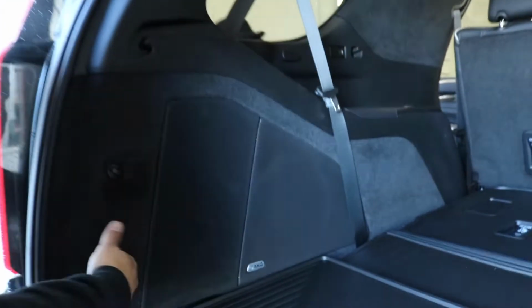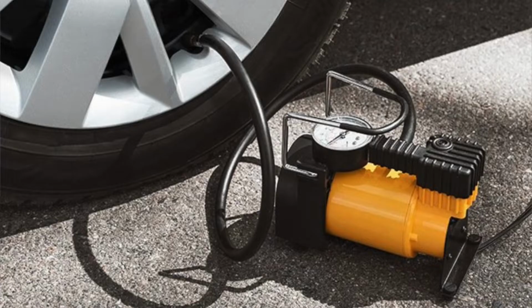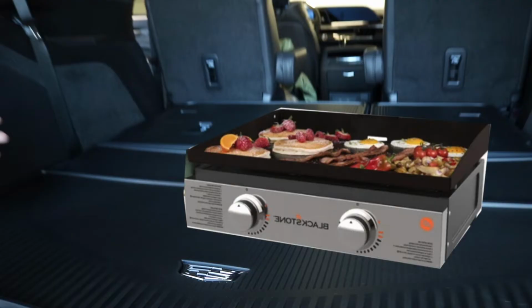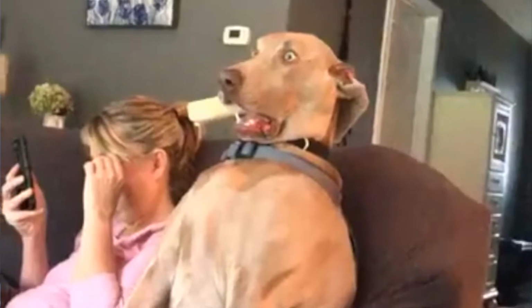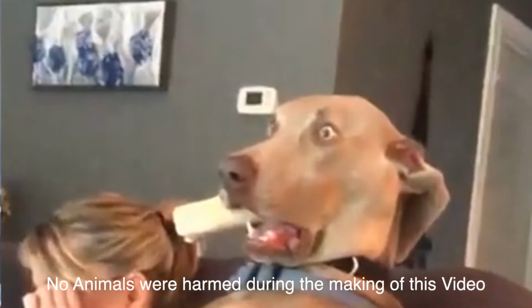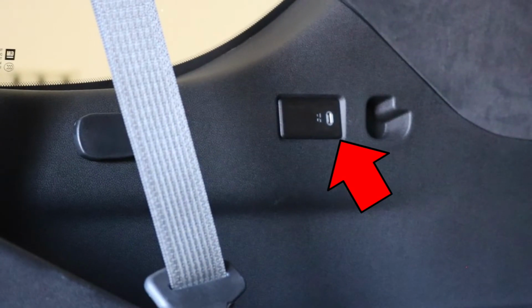They put the subs in the back right there. Another one on the other side right here. It has a plug for you to plug anything in. If you gotta inflate your tires, or you can plug in a skillet for camping. Plug in your dog's electrical wire so he doesn't run away from the truck, and you actually get to electrocute him so he knows better. They also incorporated a USB-C on the side pillar, so you're never without charge.